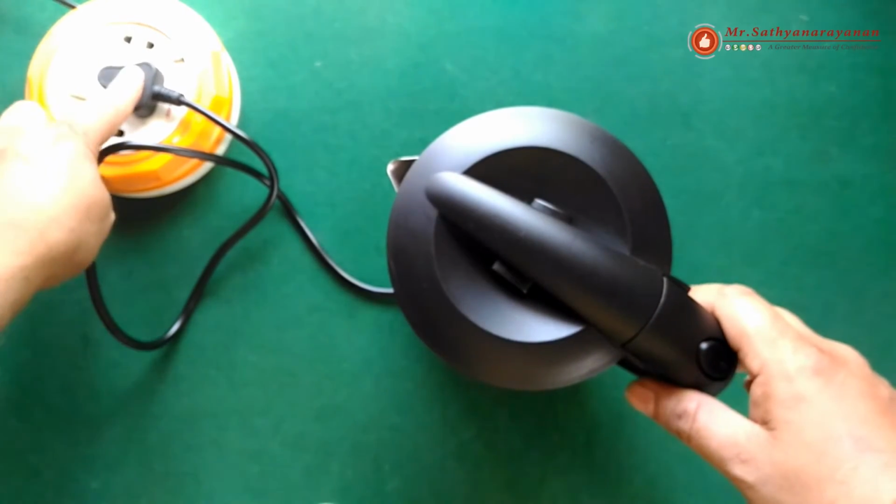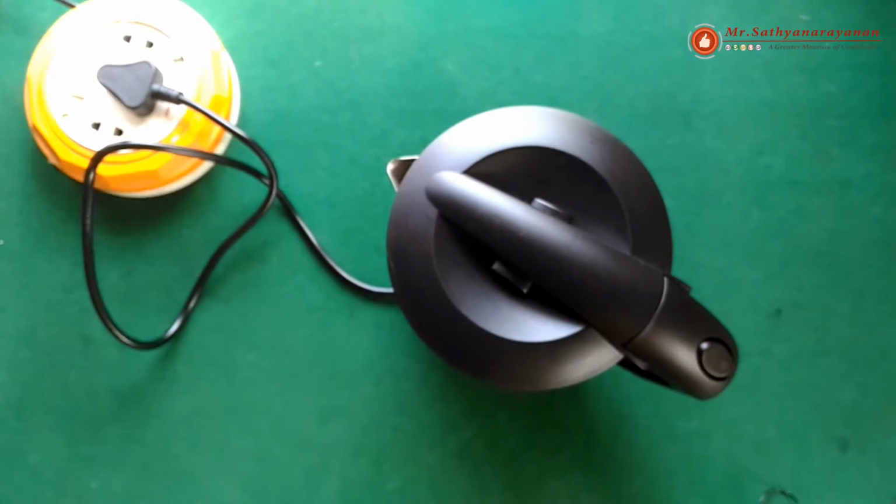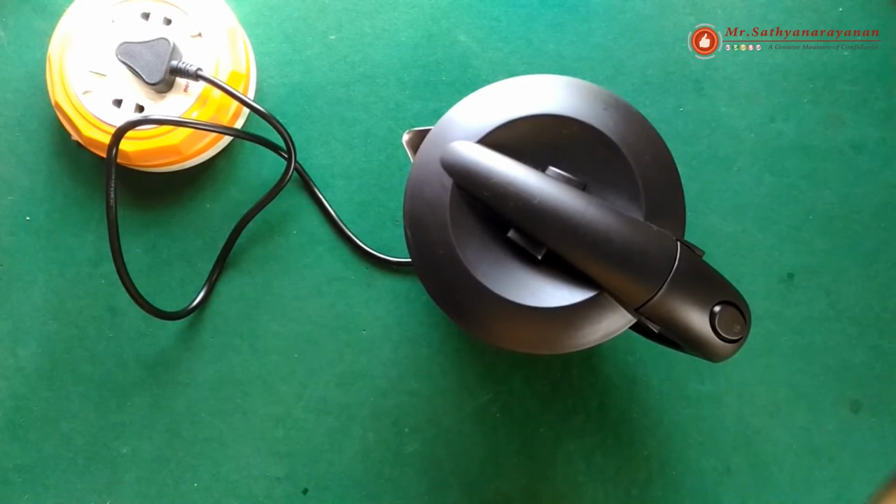Other important features. It becomes a task for families to prepare a cup of coffee or tea at regular intervals. Pigeon Steel Electric Kettle is made to solve this problem by making boiling water available in no time. It is a washable and extremely easy to use kettle.